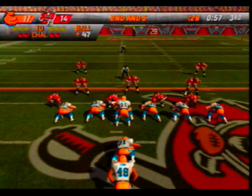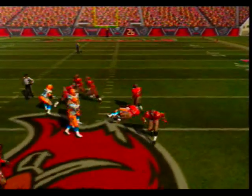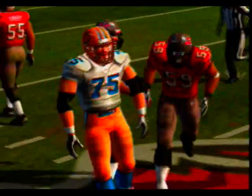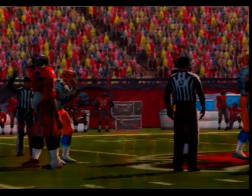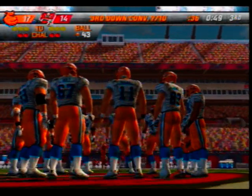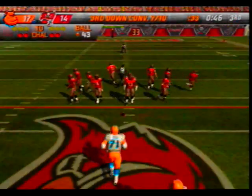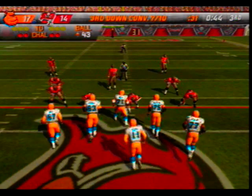The Buccaneers come out in a 4-3. Hands it off. They're going to spot this one at the 43-yard line. He records his third tackle of the game. Avery rumbles forward for a gain of 4. Looking to convert on third down, they have to get it to the 42.